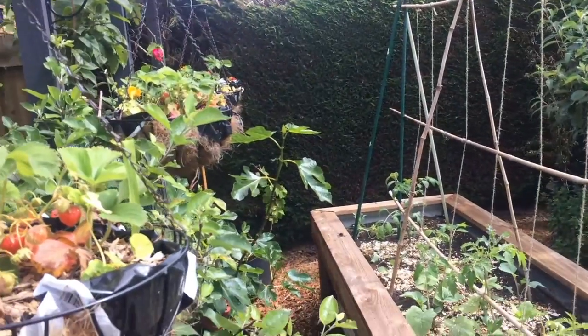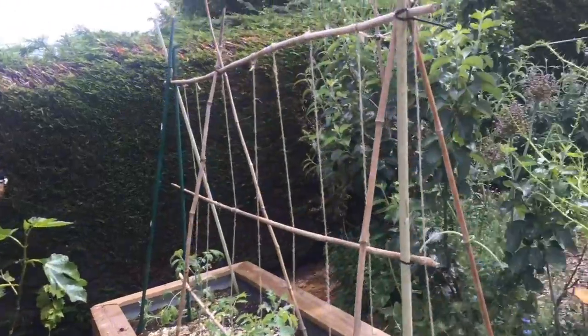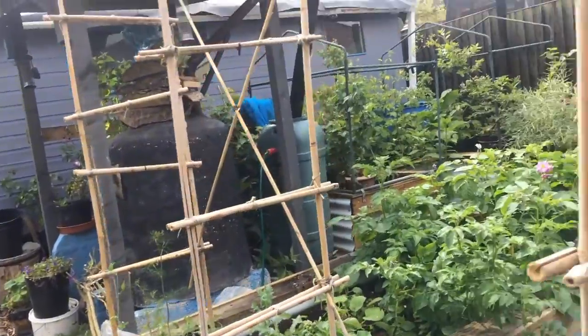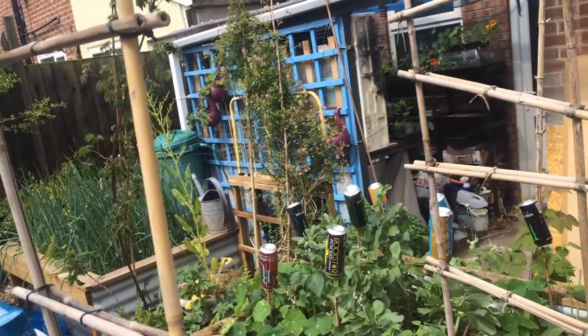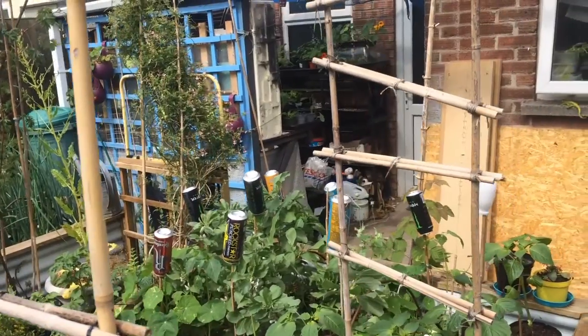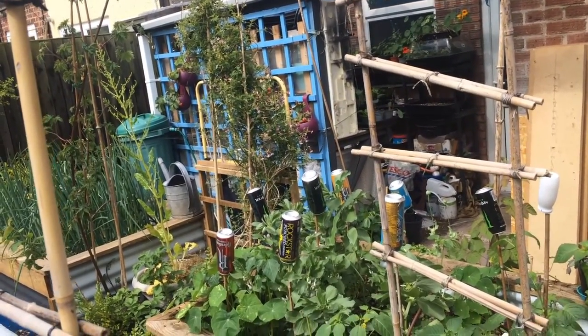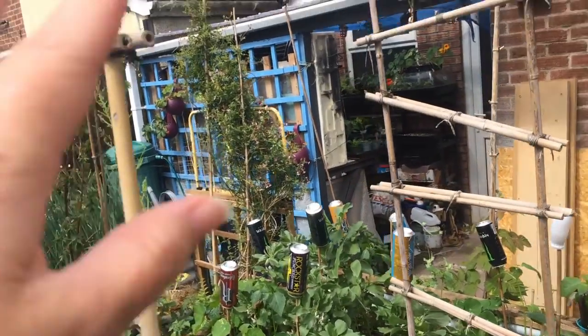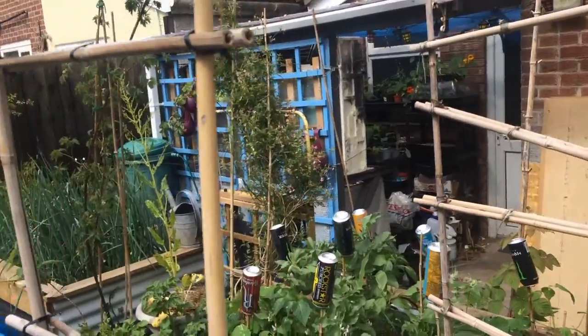I've moved the hanging baskets to outside of the pergola. What else have we done? Oh, in the front garden we built the new pergola for the climbing plants in the front. Repainted everything in the front. What else? We've done quite a bit, really. I've reorganized all in the potting shed. Yeah, so there's quite a lot we've already done.